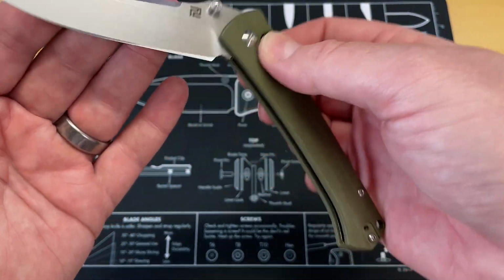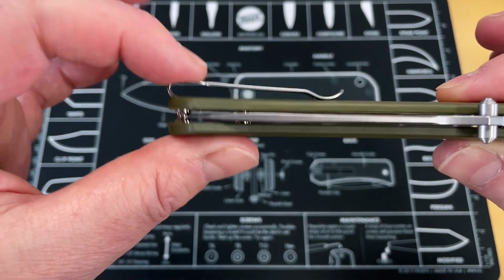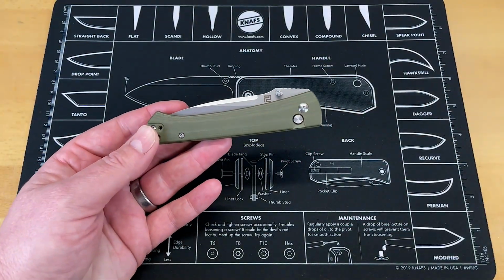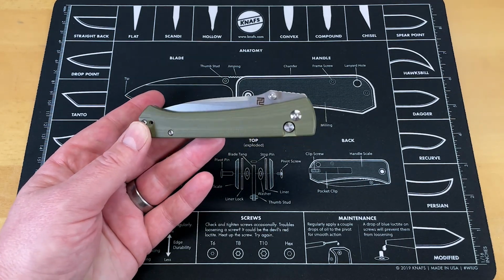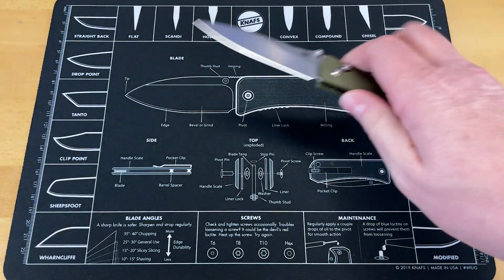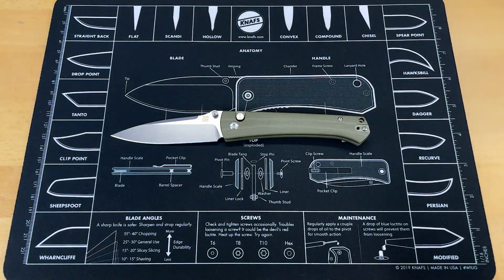And like I said, you got a nice deep carry pocket clip that is another one where you can carry this forward in the pocket close to the zipper as opposed to on the back side, so that you can actually carry two knives. And we all know 2 is 1 and 1 is none. So there you go, guys. There was your 5 knives that you may have missed.